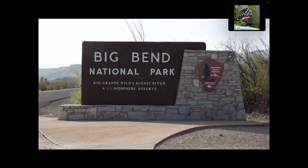So Big Bend National Park currently encompasses 801,163 acres, or roughly 1,252 square miles. It's in the top 10 largest national parks in the lower 48.